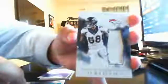Your first hit should be number 235. Actually, the 30 is Von Miller. Jumbo jersey out of 30. Your next hit, Chris Moore, auto. That's the red version, that's out of 99. Then, why not? Out of 99, 2-color patch of Jared Goff.